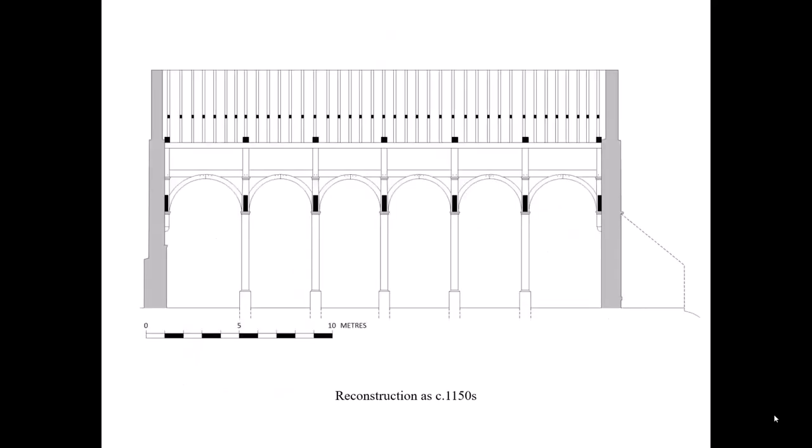And alongside that is the section going the other way, the long section. The unusual thing about this when you put it all together really is that the posts are really quite closely spaced.